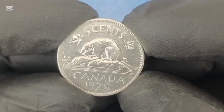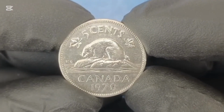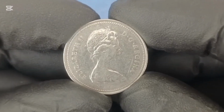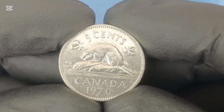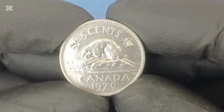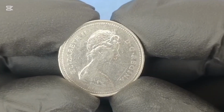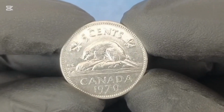The true testament to the value of this rare 5-cent coin came when a specimen was sold at auction for an astounding $1.36 million. This sale cemented its status as one of the most expensive and sought-after Canadian coins in history. The incredible price tag reflects not only its rarity but also its importance in the history of Canadian minting errors. The sheer amount of money collectors are willing to pay for this coin is a testament to its uniqueness. The fact that such a small, seemingly insignificant piece of currency could reach such astronomical values shows the power of rarity and historical intrigue.